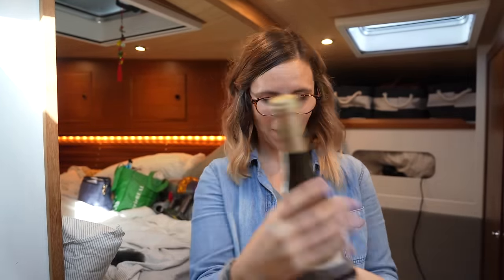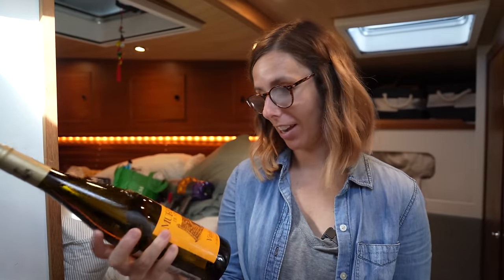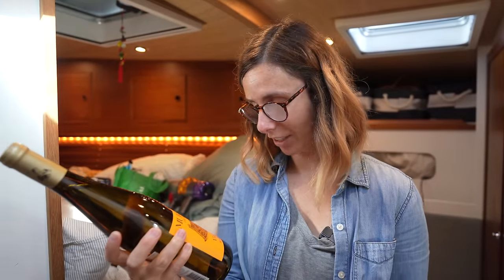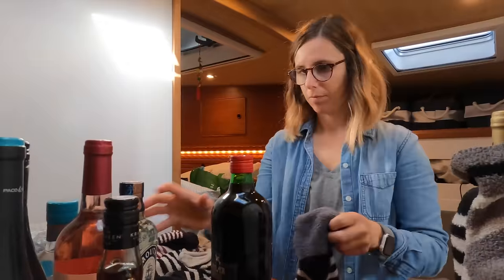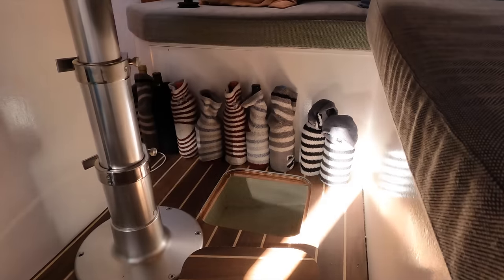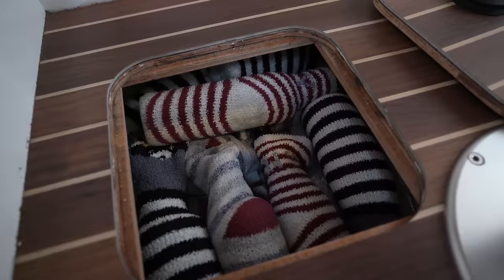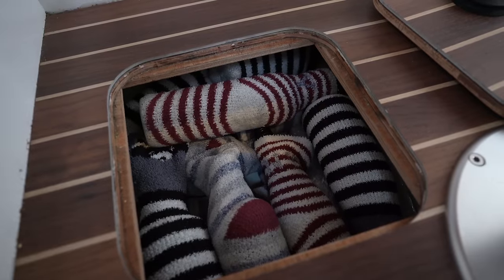And actually, this bottle was given to us by one of our patrons, Brian. Thank you so much. It's Vinho Verde. It's a green wine. We've never had it before, and it's very Portuguese, so I think we will keep this out to have this week. Thank you so much, Brian. See, don't they look all cute snuggled up together in there?